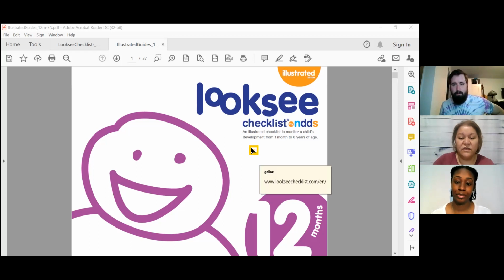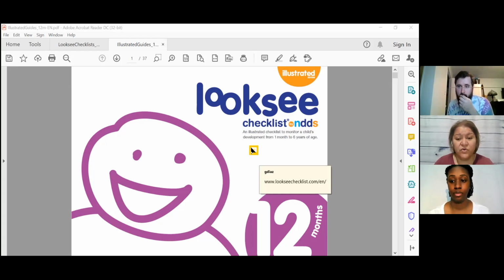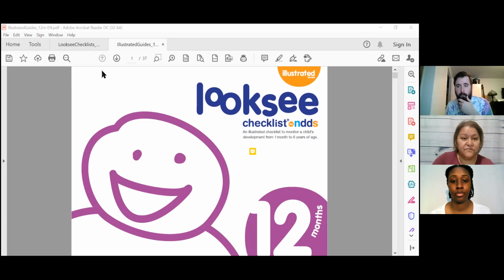And you can find more information. The checklists are completely free and you can download them in different languages. The website is lookseechecklist.com. For English, you just do /English. You can find more information there, and it's completely free. You just have to register with your email address.